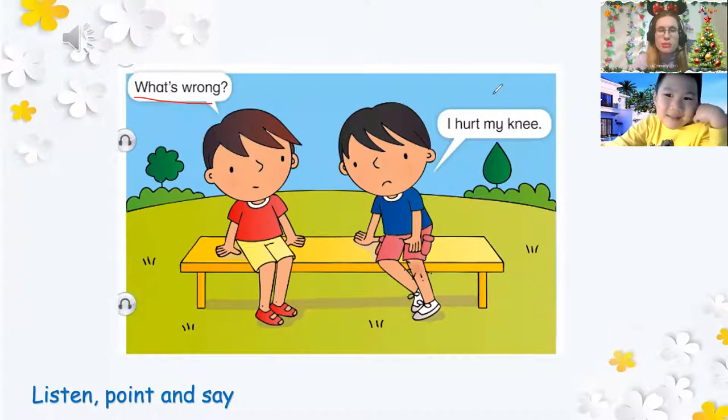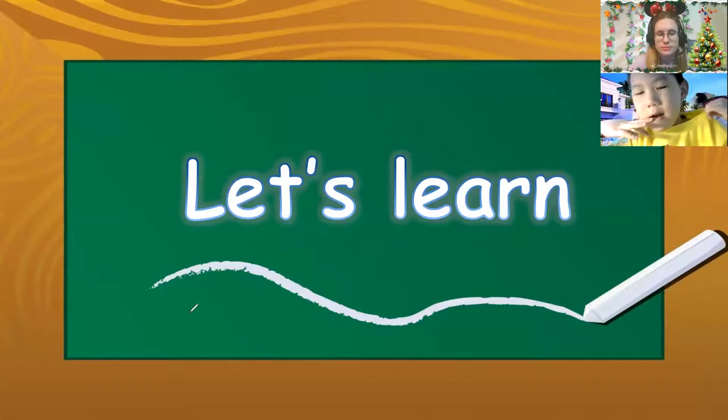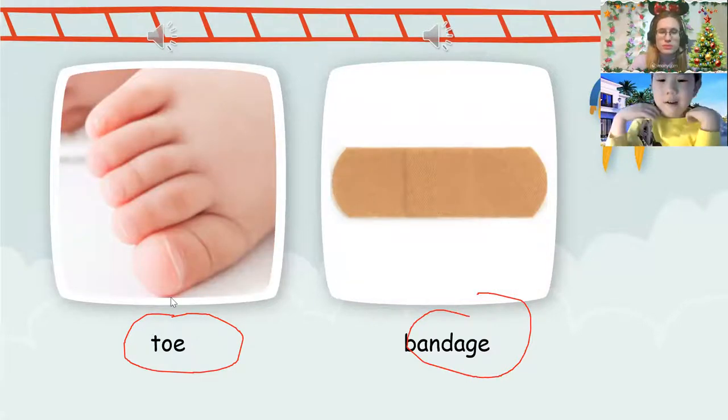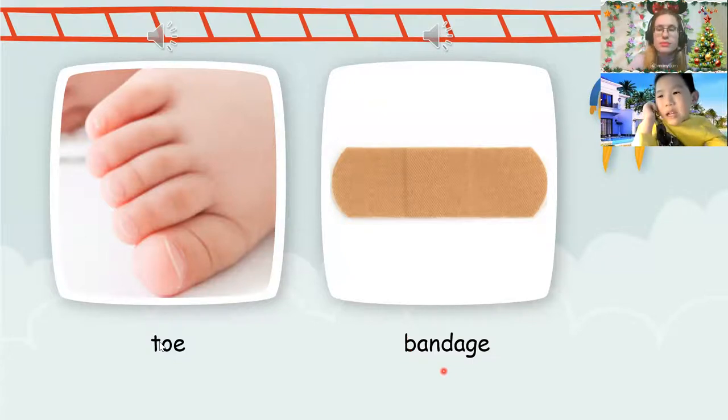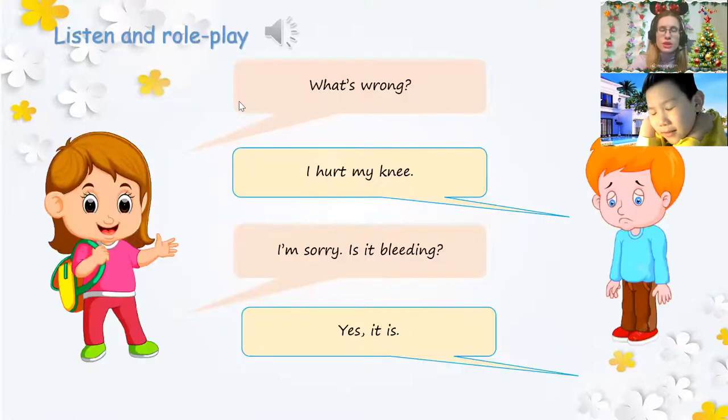Oh, wow. Okay, let's go back to our words. Knee. Elbow. Knee. Good. Toe. Bandage. Good. What's wrong? I hurt my knee. Read after me. What's wrong? I hurt my knee. Much better. Good.